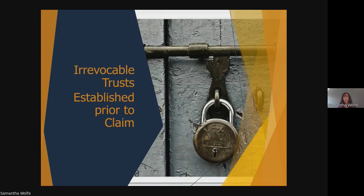Now, when you're doing nursing home protection, that just means prior to somebody needing long-term care. The reason we say established prior to the claim is because it protects against all creditors. We just think of a nursing home as being the biggest creditor. So if it's a car accident, if it's somebody on the property that sues, as long as the trust was established prior to the claim, you're going to get that asset protection.